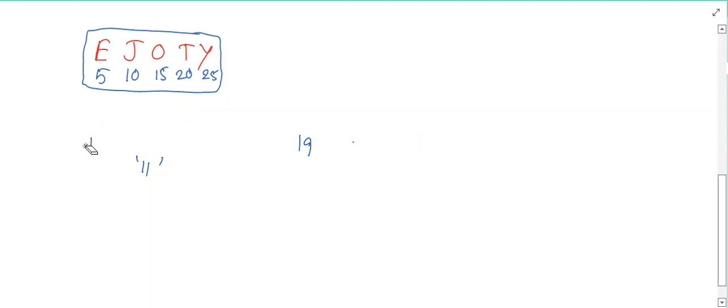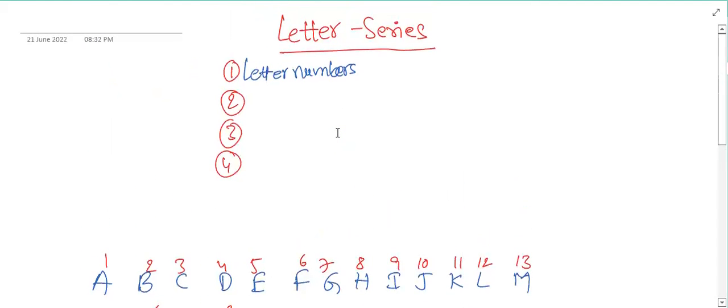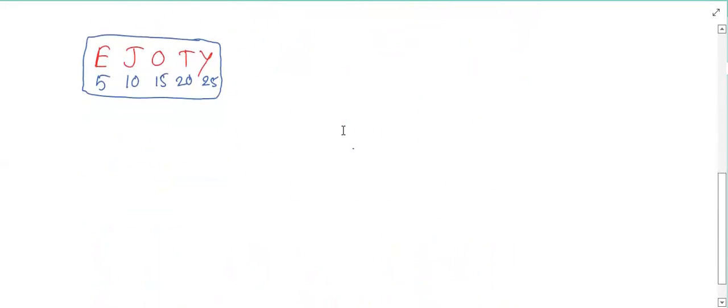Along with this, let us keep some more points. Please say the topic name, sir. Letter series. Yes, it is there on the top. For this letter series, we are discussing the basic things which are necessary. In that, the first point is letter numbers.